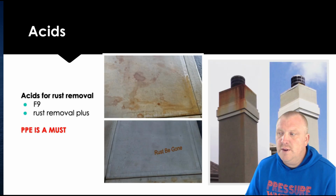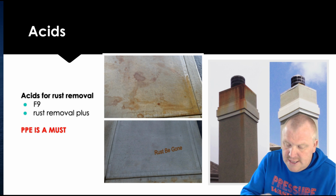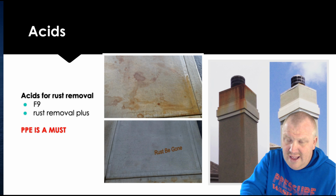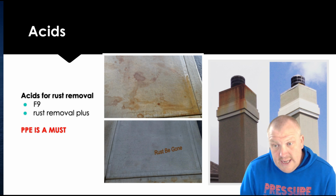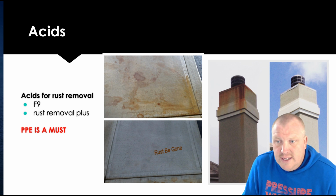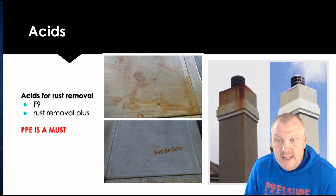So the next one is, here's some other F9 products. F9 makes a great product that uses acids. It is a strong acid, but it's not like muriatic acid or something like that, where it gets on you and starts eating your skin away, or aluminum brightener, or any of these other acids. All of them are acids. It's just a matter of how strong they are.